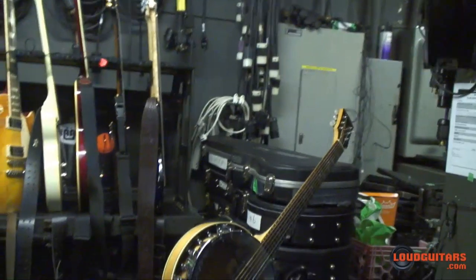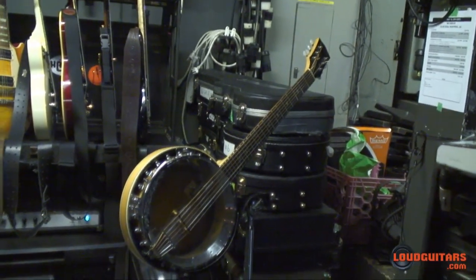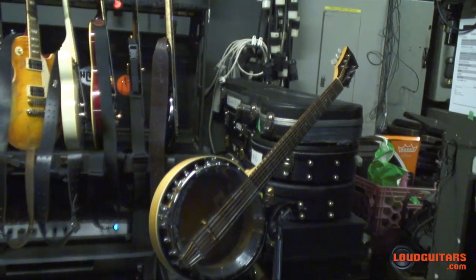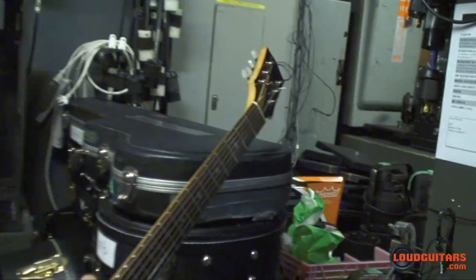And I see you've got the 6-string banjo. The banjo, yeah. Brian plays this for Ladylike. Very, very cool. Yeah, go for it.